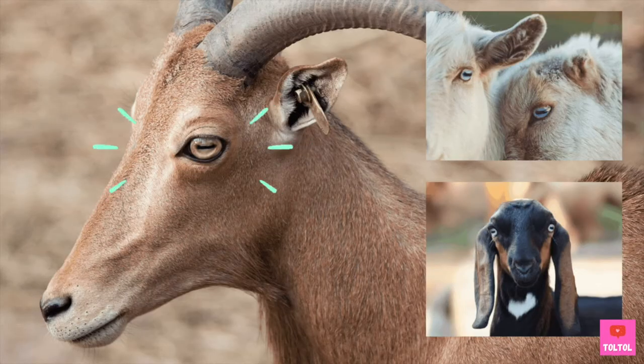Check out the sheep's eyes. It has flat and long pupils. This gives the sheep a wider vision to protect itself from predators.